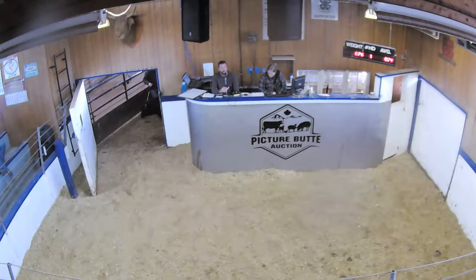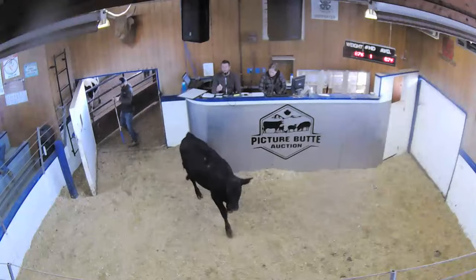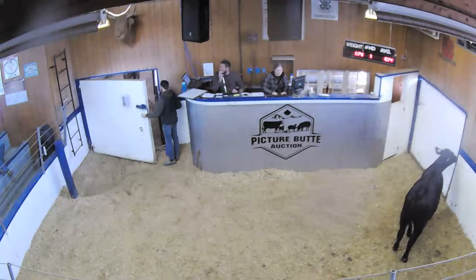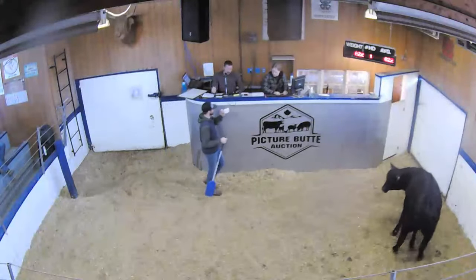162, 163, 164, 165, 166, 167, Earl Dunn, 166. She goes with that tan heifer. Earl Dunn, pen number seven. One time here. That's going to be it for the Leafding family. Thanks, John.